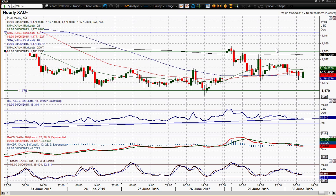So it looks technically as though gold is a sell into strength now, and any rallies are being used as a chance to put pressure back on the range lows again. So that is how gold is playing out.